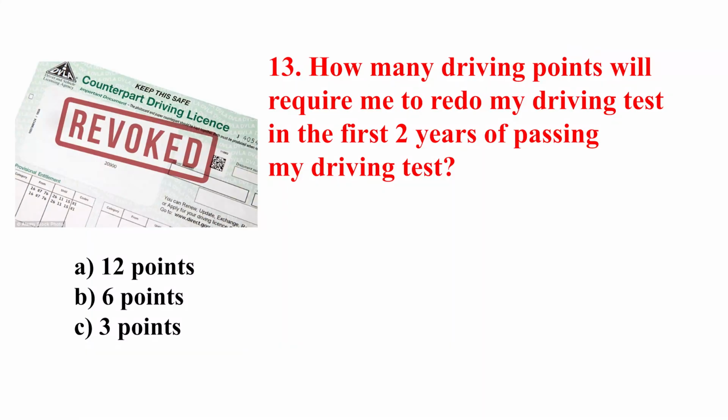Number 13. How many points would cause me to have to redo my driving test within the first 2 years of driving? Is it A, 12 points, B, 6 points, or C, 3 points? And the answer is B, 6 points. If you get 6 points in the first 2 years of driving, you will have to redo your theory test and your driving test as well.